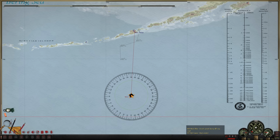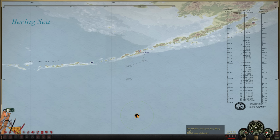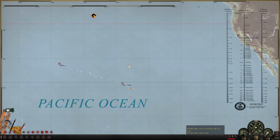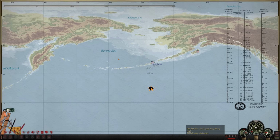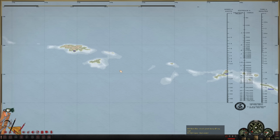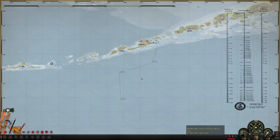It looks like it is 580 nautical miles away from Dutch Harbor itself, but that is where we were assigned to patrol, and that's what we will do. Like I said, it is May 30th, 1942, so a lot of stuff is about to go down near the Aleutian Islands and also, of course, near Midway. We will see if we can participate in any of the invasions of Kiska and Attu over here and maybe interfere with the raids on Dutch Harbor.